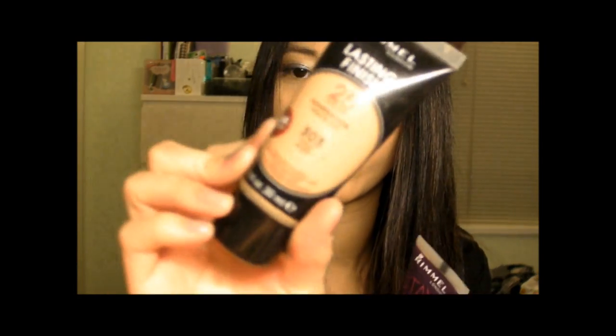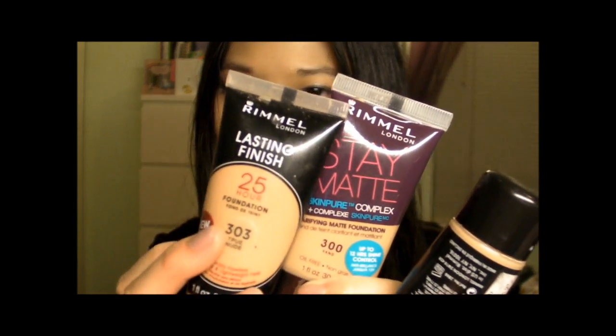This is just a tad lighter. I have one that's darker, and this one is in True Nude. These two are very alike, which is good because I'm intending to use this in the summer.